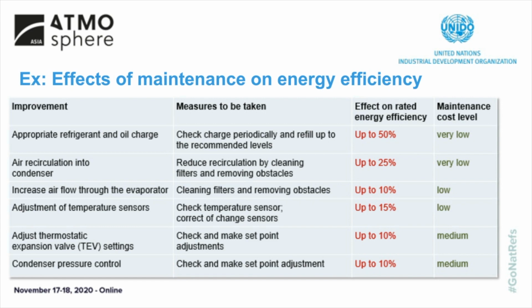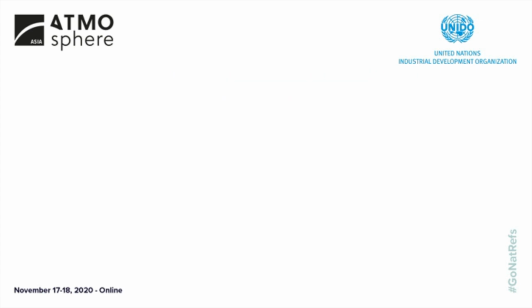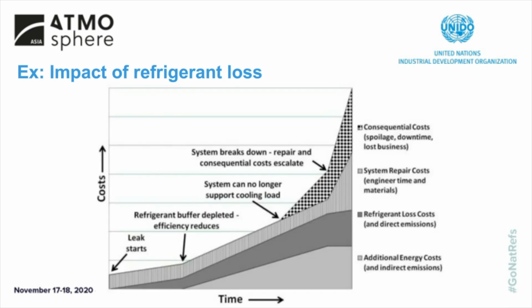Maybe to continue also very quickly, I think you know these facts, but maybe also to see on a graph compiled together the impact of refrigerant loss, meaning having a leak in the system. So once the leak starts, you still have a bit of time because the system has a certain buffer before anything happens, but already the efficiency reduces. And the more it leaks, the less refrigerant there is in the system, the more the efficiency will be reduced.